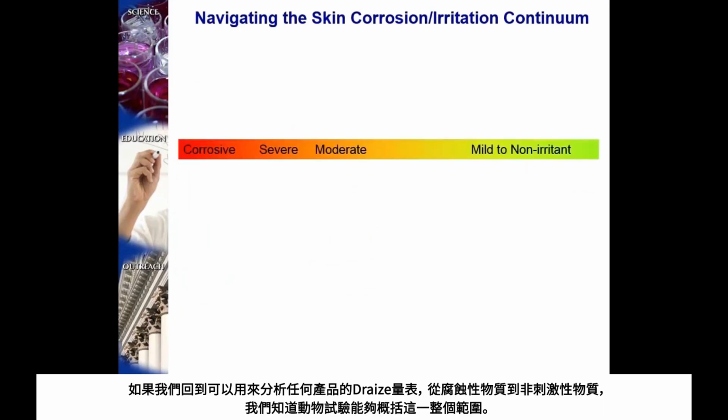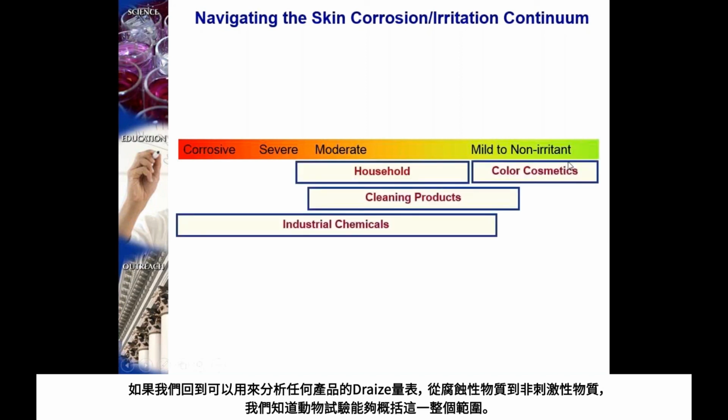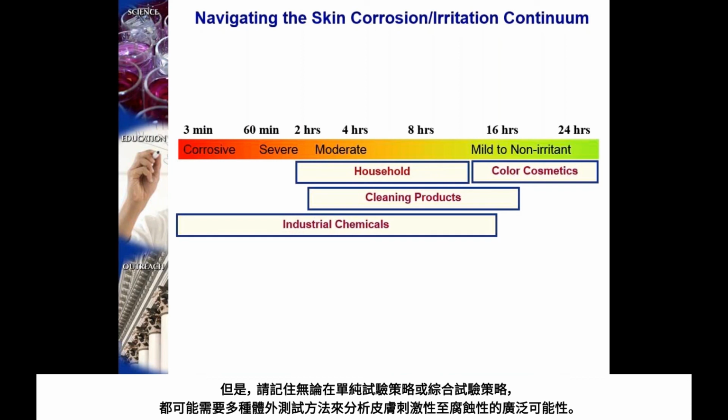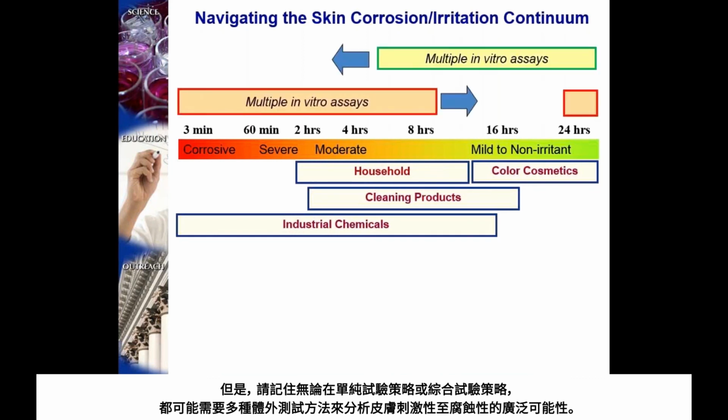So if we get back to the DRAISE scale that addresses products from anywhere from corrosive materials to non-irritant materials, we know that the animal is capable to address all these, this entire range. However, the products that can be tested cover themselves this range from corrosive to non-irritants, and it is rather challenging to address an up to 28-day assay using in vitro methods that go possibly only up to 24 hours of exposure. However, that is possible, keeping in mind that possibly multiple in vitro assays should be used in a tiered testing strategy or integrated testing strategy to address this wide range of dermal irritation or corrosive potential.